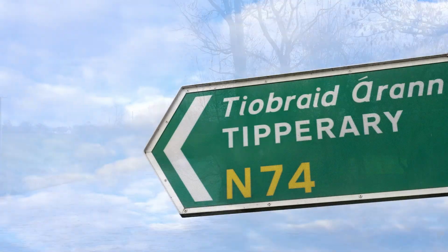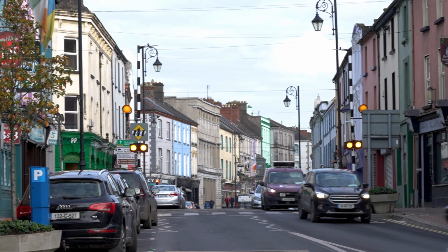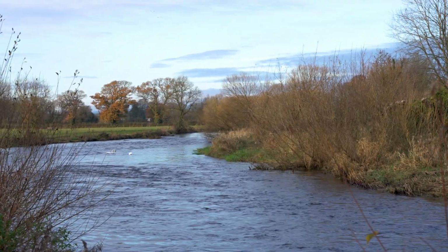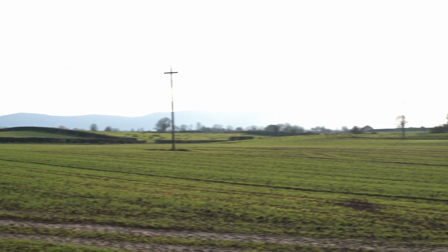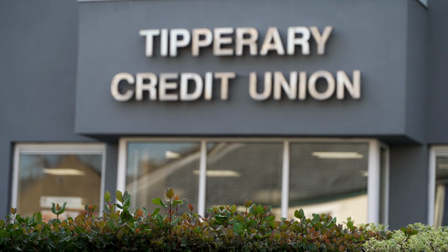Tipperary Credit Union, a financial institution in Tipperary town, undertook a complete retrofit of the facility, aiming to make it a greener, more environmentally friendly installation, including the installation of solar panels, electric vehicle chargers, heat pumps, and a complete heating upgrade.